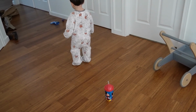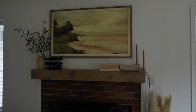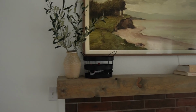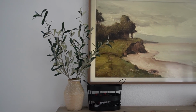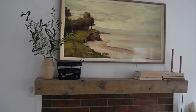Bounce, bounce, bounce. I fixed the TV. I put up our spring and summer artwork up here because I need some hope that spring is coming. Home decor update wise, I got this little fake olive tree from Target. It actually still has the tag on it. I need to cut that off. I got it in a grocery delivery order because they had it available and I thought it was so cute to just add some height there.